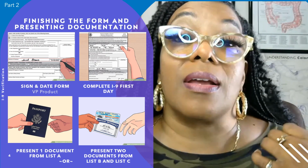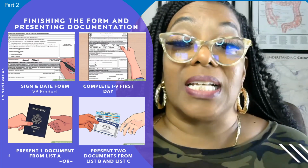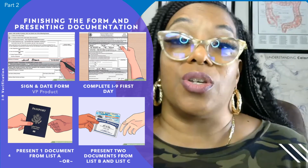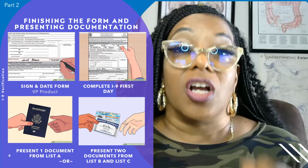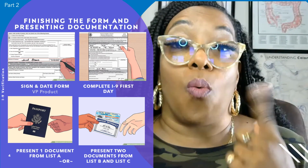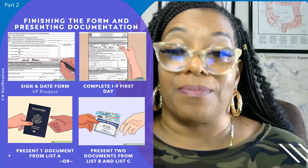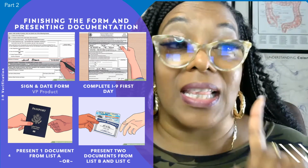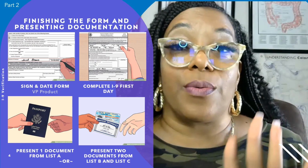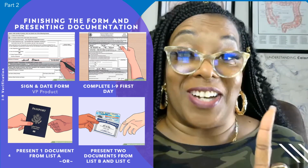So now the employee that comes to you will be presenting documentation to you. They have to pick something from list A or 2 forms of ID, one from list B and another one from list C. So either one form of ID, like a passport. I always tell everyone the passport trumps all. That's the one and done.